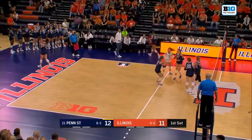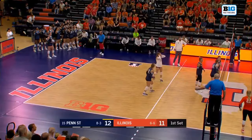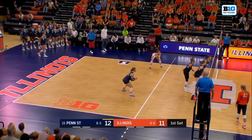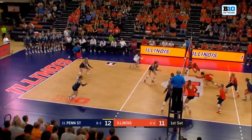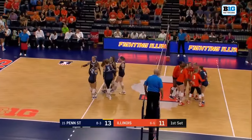Another service error for Illinois. And that is their fourth already, Audrey, and that is something that this team has struggled with this season, is that balance of being aggressive, something that Chris Thomas's teams are known for, a couple times over 200 aces in a season, but they've piled up those errors this year. Penn State strikes again.